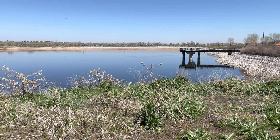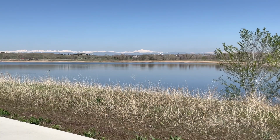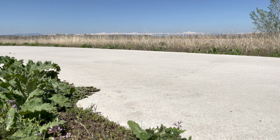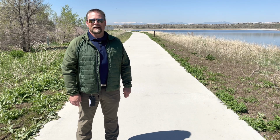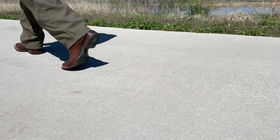Other upgrades include 4 projects in Brighton's open spaces. We are on the Colorado Front Range Trail right next to the Ken Mitchell Park trailhead. This project had been anticipated by the neighbors in the area as well as city staff for about 15 years. It was a long time in the making. We finally got construction going in 2019. The project was completed last spring, and we were able to open it in the summer of 2020.